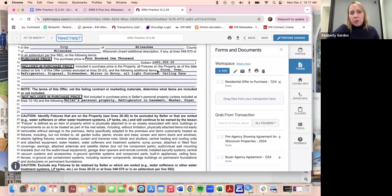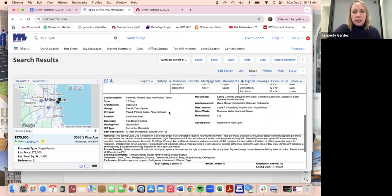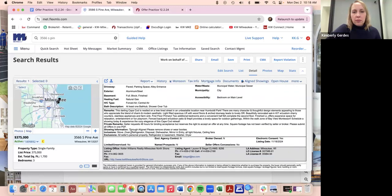Included in the purchase price, Tucker was okay with everything that was listed in MLS. So stove, oven, fridge, disposal, dishwasher, mirror in the entry, all light fixtures, and ceiling fans. And I got that information if I go back over to MLS, right here under the inclusions list. Now, if there's anything that maybe the buyer doesn't want that's still being offered, you would exclude that and you would take that item and put it as an exclusion. But if you're not quite sure what's actually being offered or just want to double check, it's okay to call the listing agent just to confirm.